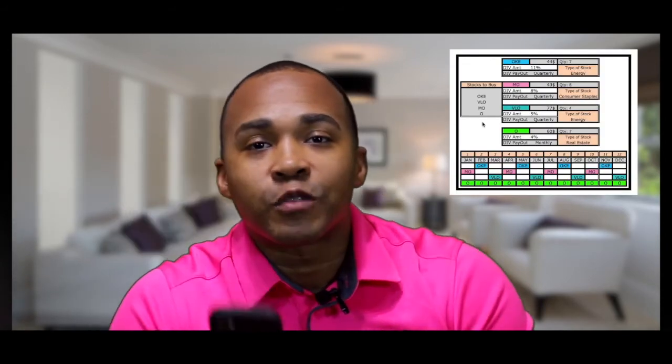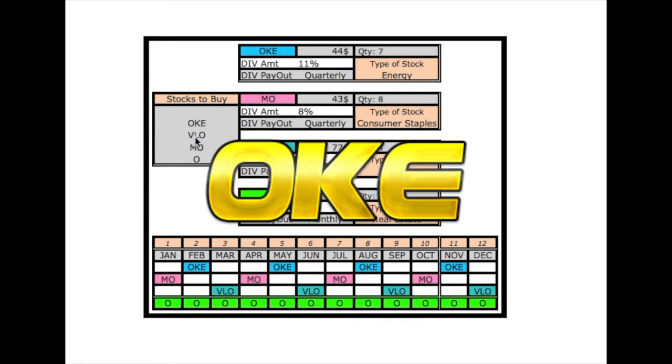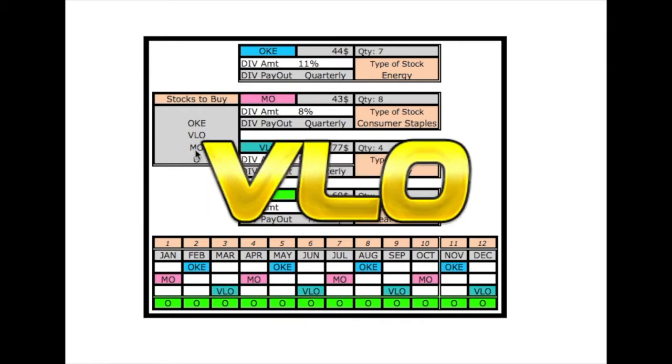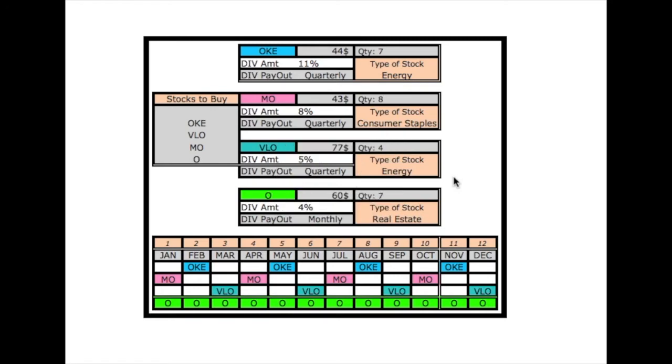I've got a couple of charts for y'all. And you know what? I've got it on my phone. Let me show you right here. But before we get to the phone, let me show you this chart. As stated previously, I'm going to talk to you about 4 stocks, right? The 4 stocks we are talking about, these are the symbols: OKE, VLO, MO, and O.